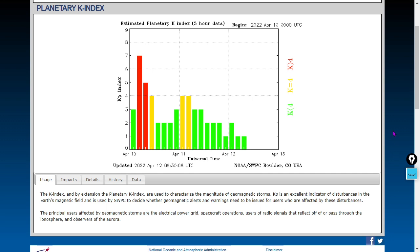Let's delve deeper into lots of other data. So you can see that global geomagnetism here has been calming down since April 10th. And we can expect to see another KP5 to KP6 event, getting somewhere back in this range on Thursday.